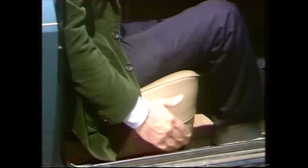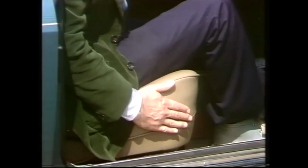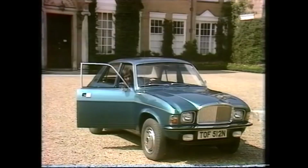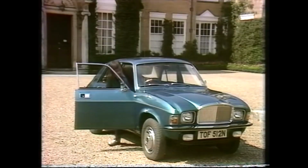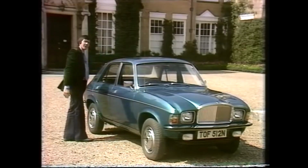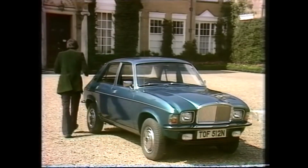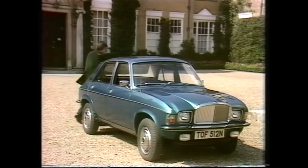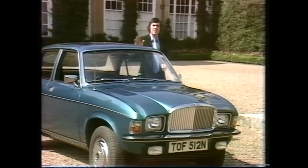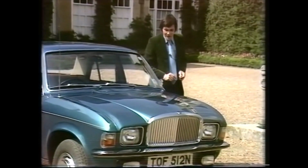The seats really are first class. Leather covered, nothing like the smell of leather, is there? And really very, very comfortable indeed. And yet, for all that, despite the carpeting and the woodwork and the seats, it is still an Allegro. And one gets the feeling that those leather seats are going to be alive and kicking long after the standard steel Allegro body has been pensioned off.